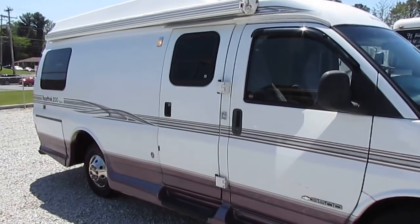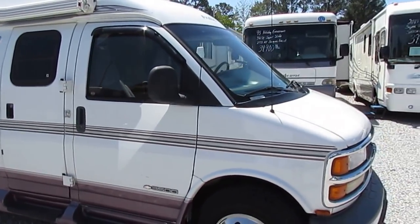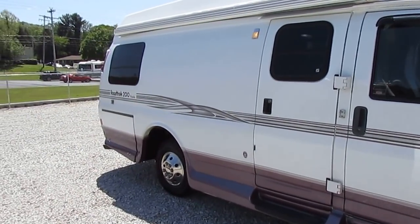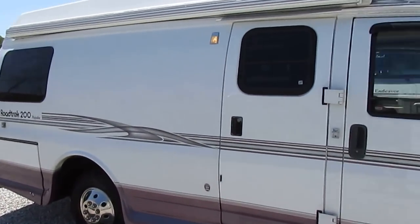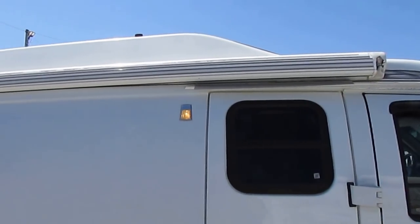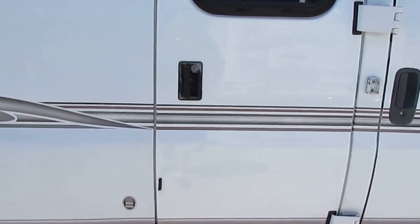Of course, Vortec, the most popular Class B motorhome manufacturer of all time. More Vortecs have been sold than any other brand of Class B camper van. Got a crank out awning, solid fiberglass roof with no seams. Let's take a look inside this little van.